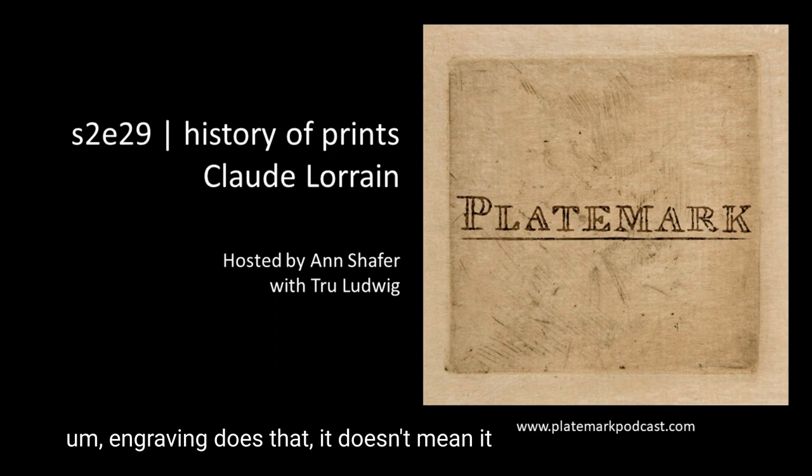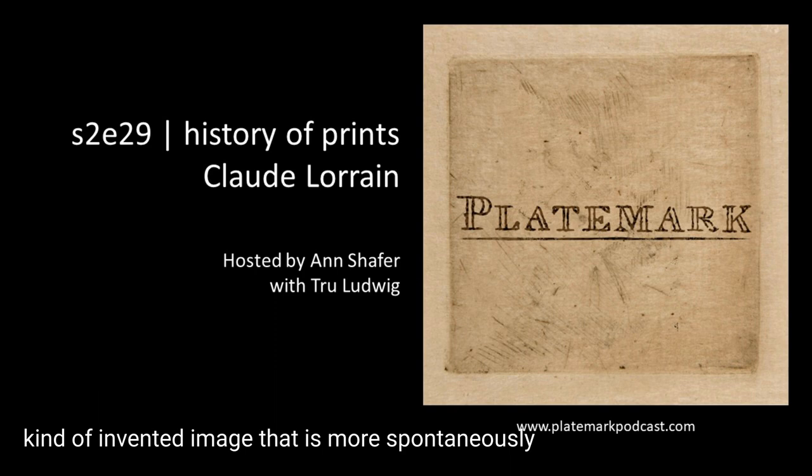But when etching came along, as we talked about when we discussed Parmigianino and the Mannerist concept of the invenzione, the kind of invented image that is more spontaneously created, that's how, along about 1535, something like that, all the way through the 16th century, etching is continuing to improve and move upward and upward and upward, if we think about it as a linear thing that moves up.